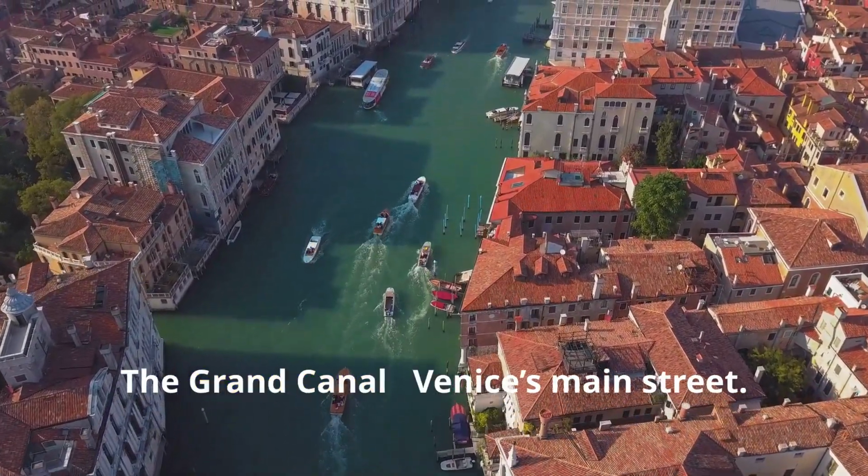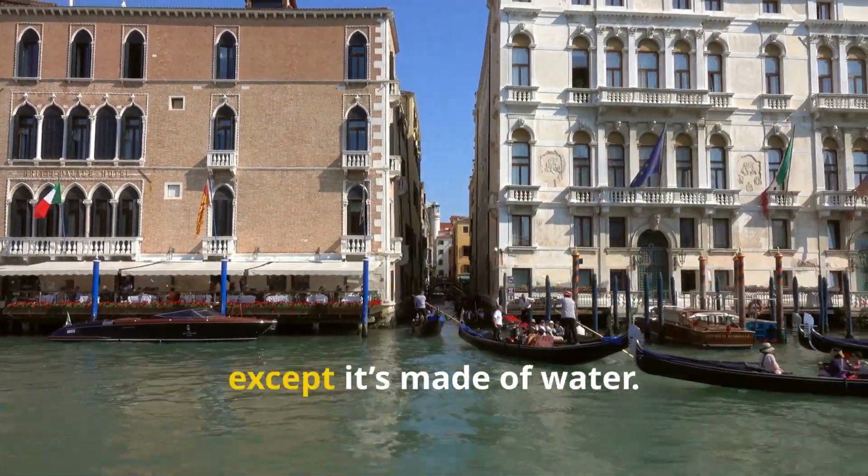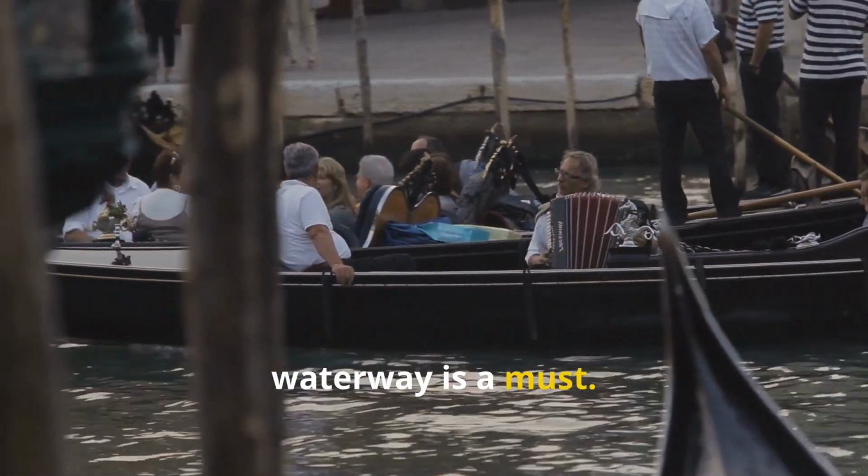The Grand Canal, Venice's main street. Think of the Grand Canal as Venice's main highway, except it's made of water. A vaporetto ride down this winding waterway is a must.